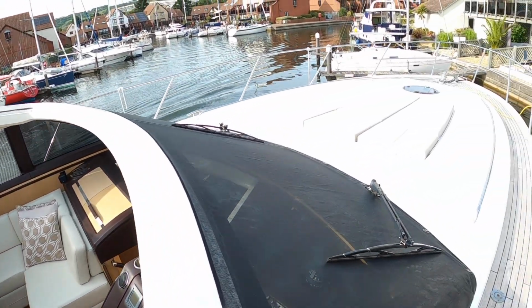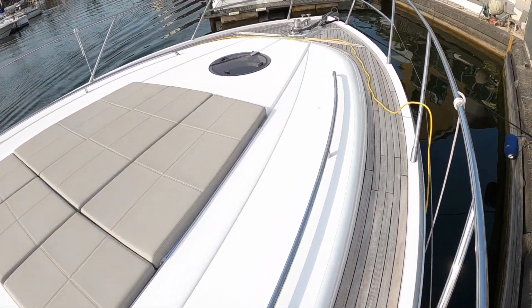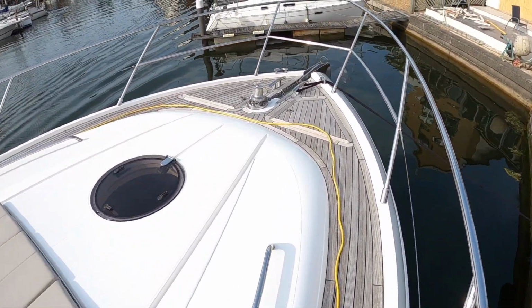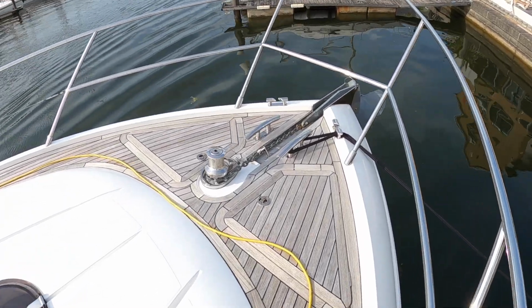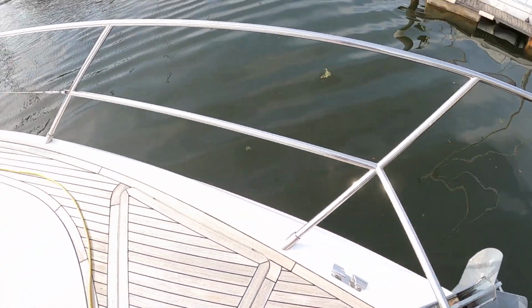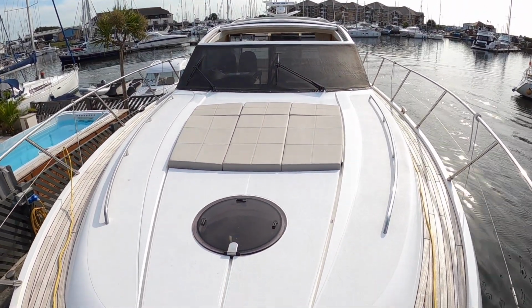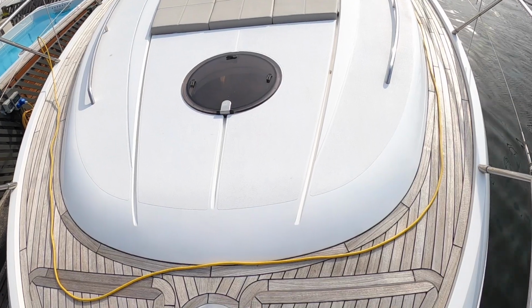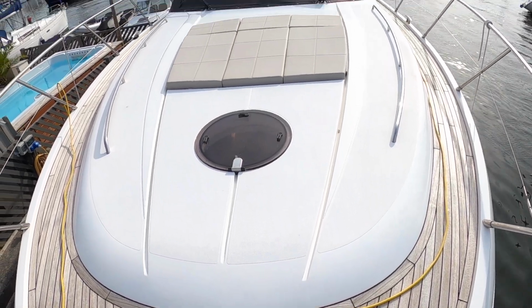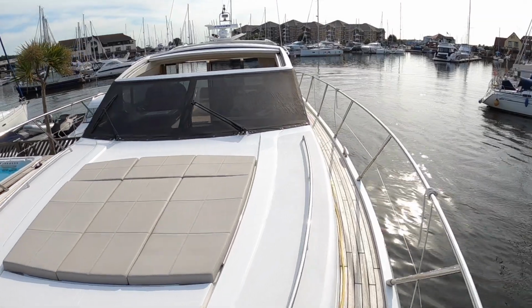Superb. More sunbathing right up on the bow. Some lovely teak decks on here as well. And then we'll come right up to the front. Anchor chain lockers and your anchor on the bow. But again, you stand here and look back and you just see how beautiful this boat is. Stunning, absolutely stunning. Really taken with this boat.